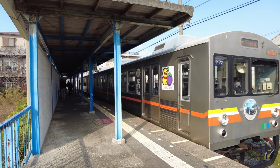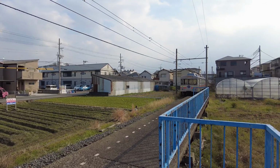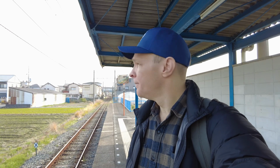All right, well, that was quick. Here we are at the first station. It's called Kaizuka Shiyakusho Mae, which basically means by the Kaizuka City Hall or City Office. This train line was actually built in 1925 and opened in 26, I think. This station only was built in 1967, so for 40 years it wasn't here. They built it, I guess, for access to the City Hall.